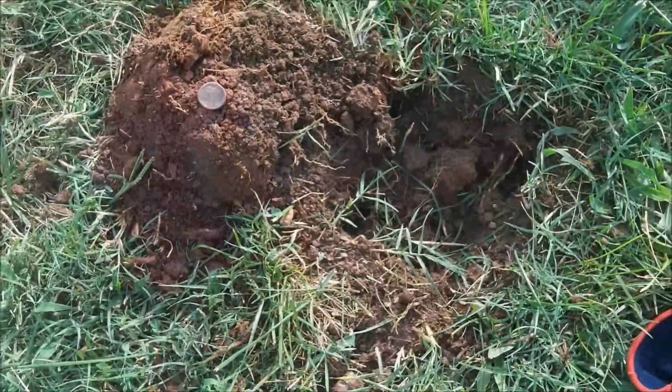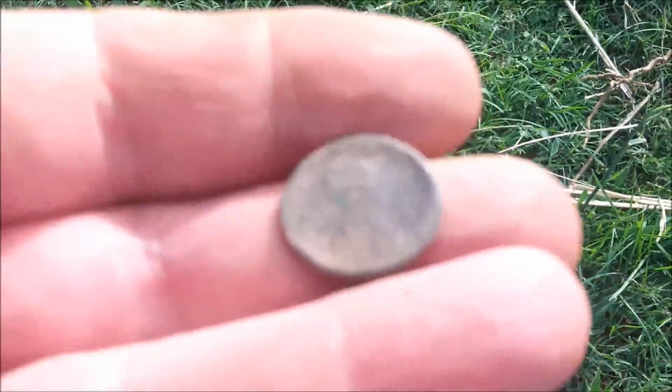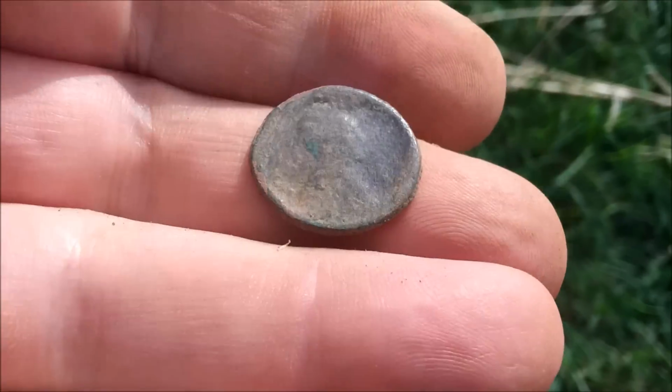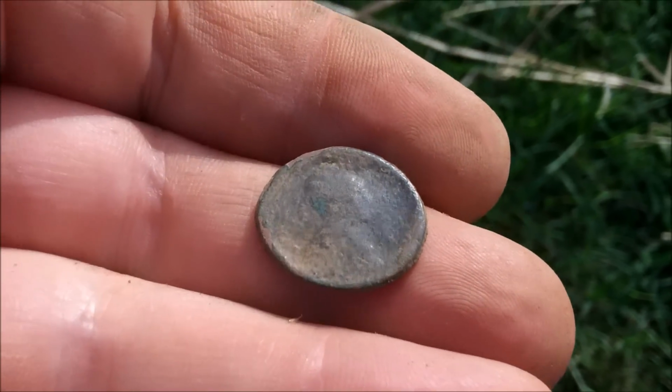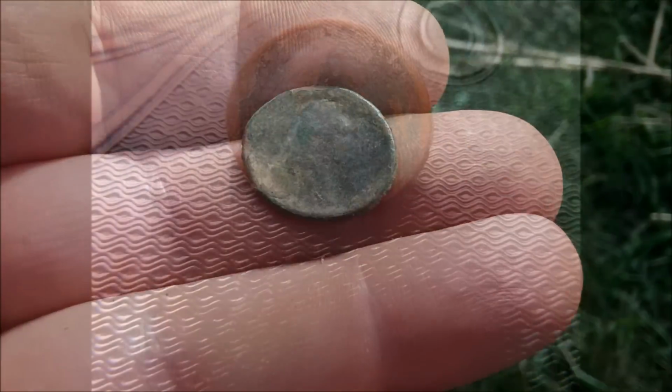Well, this one was giving me a 19 up to a 21. I finally fished it out, and it actually looks like a smushed Lincoln, early wheatie. It is egg-shaped right now. Can't quite make the date out. Hopefully I will when I get back home, but kind of an oddball little thing there.